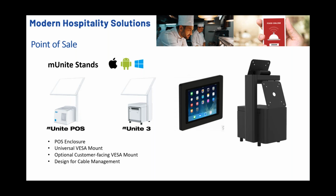And then we have the mUnite 3, and the mUnite 3 is unique. It looks similar to a garage, if you will. It enables the use of the hub that is unique to the mC-Print3 and still manages to hide all the cables behind the back with a removable cover.